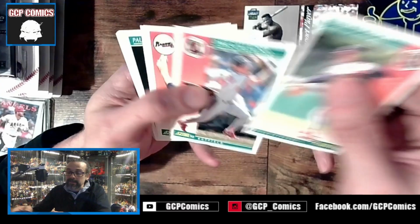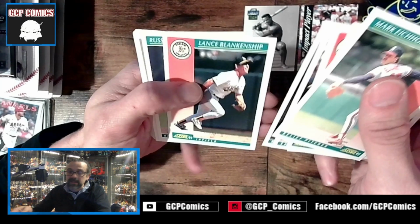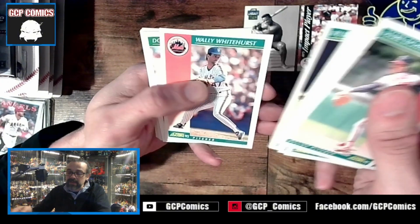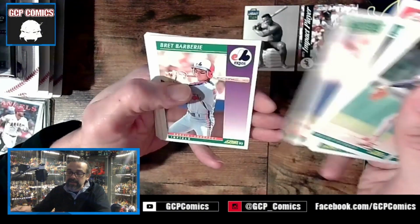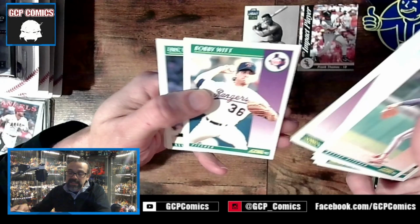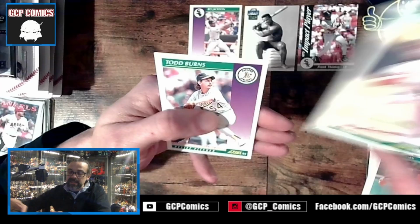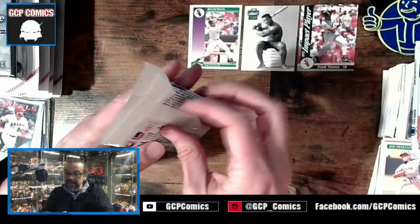Mark Eichhorn, Dave Gallagher, Steve Avery, Tim Naehring, Paul Gibson, Lance Blankenship, Russ Swan, Wally Whitehurst, Doug Henry, Brett Barberie, Bernie Williams, Frank Castillo, Bobby Witt Sr., Eric Plunk, Bo Jackson, Joe Hesketh, and Todd Burns. Not a bad pack. Let's go.